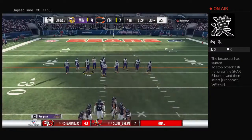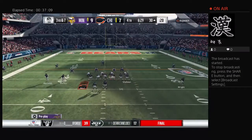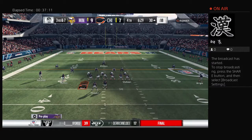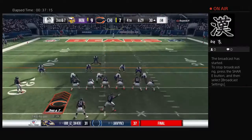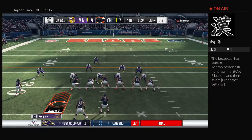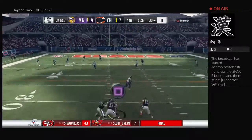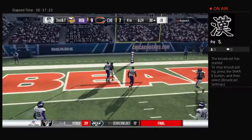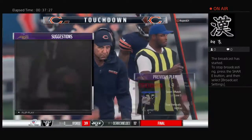The Bears on third down. They've converted 3 out of 5 thus far. This is 3rd and 7. And on the outside, they're playing press coverage. Again, it's Trubisky trying to lay one up deep. Got his man, and it's caught for a Chicago touchdown.